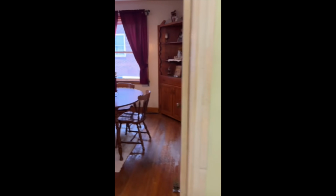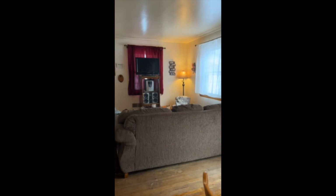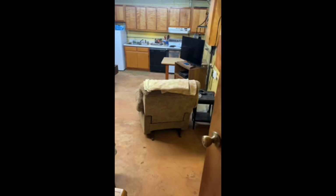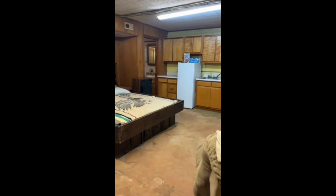Sorry if you can't see very well, but it's a little dining area on the main level. The floors will need a little bit of refinishing. And let's go downstairs. There is another bedroom area downstairs and a kitchen area. And there's a bathroom on this level as well.